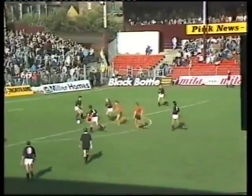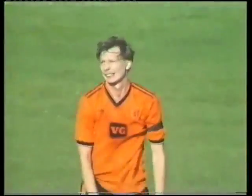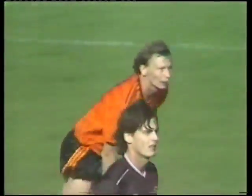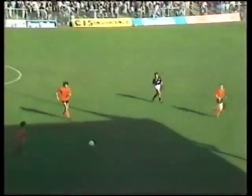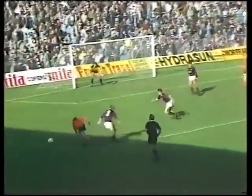Dodds through the middle. A very neat turn, Gough arriving late. But Dodds really was out of luck on that occasion. He had turned his man beautifully but couldn't keep his footing. Another chance goes for United. Now Sturrock taking on Cowie, twisting and turning. Gough leaves it to Dodds. Nothing going right for Dundee United in front of goal.